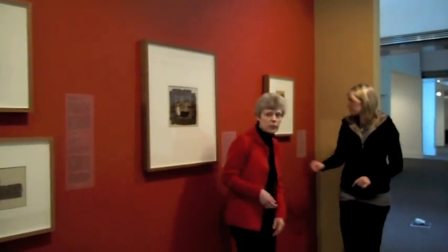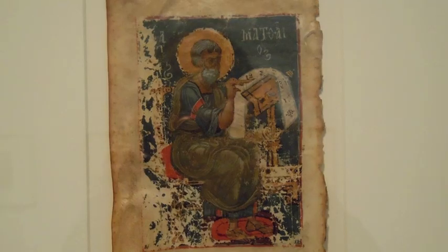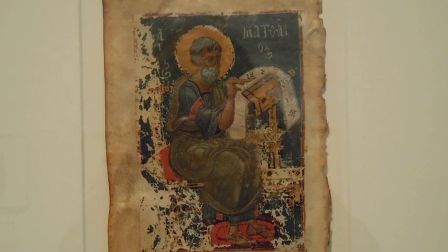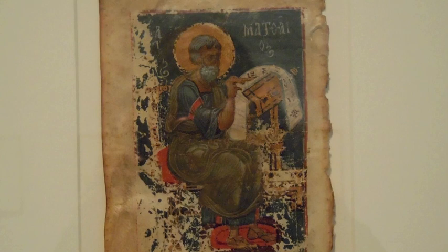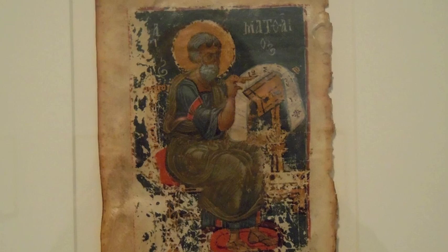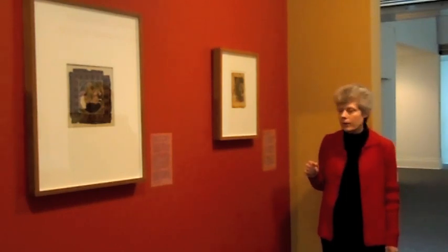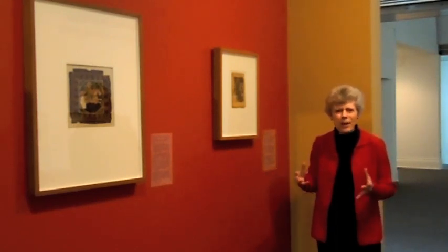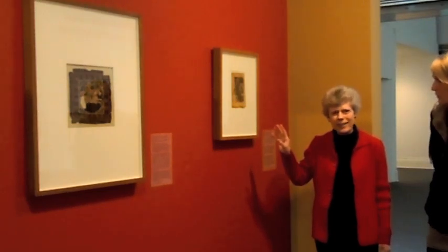Yes, this is a manuscript folio showing the evangelist St. Matthew. This was produced in Byzantium, in the eastern end of the Mediterranean, around the year 1000, showing the evangelist writing feverishly away at his scroll here. He's being inspired by the Word of God. But this is showing a much more classicizing inheritance, certainly for the elite, those few who could read, the clerics and the aristocracy. The Middle Ages never lost that memory of classical antiquity, and so we brought this work in to demonstrate that.